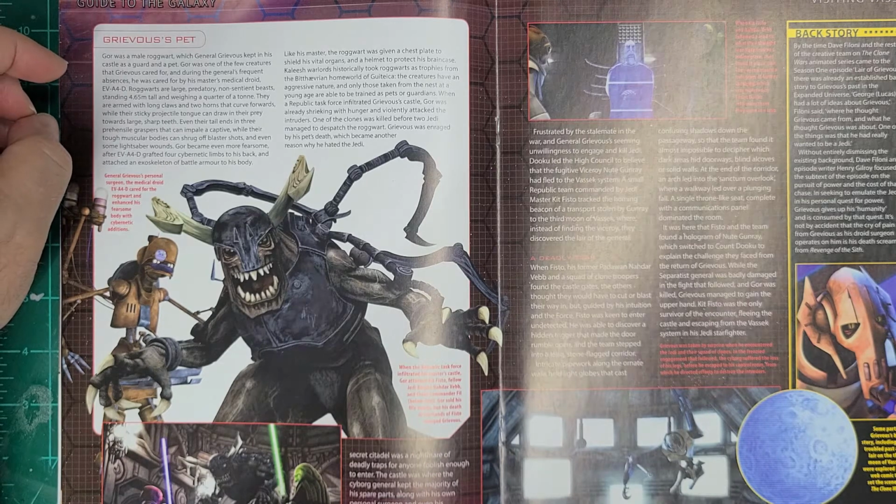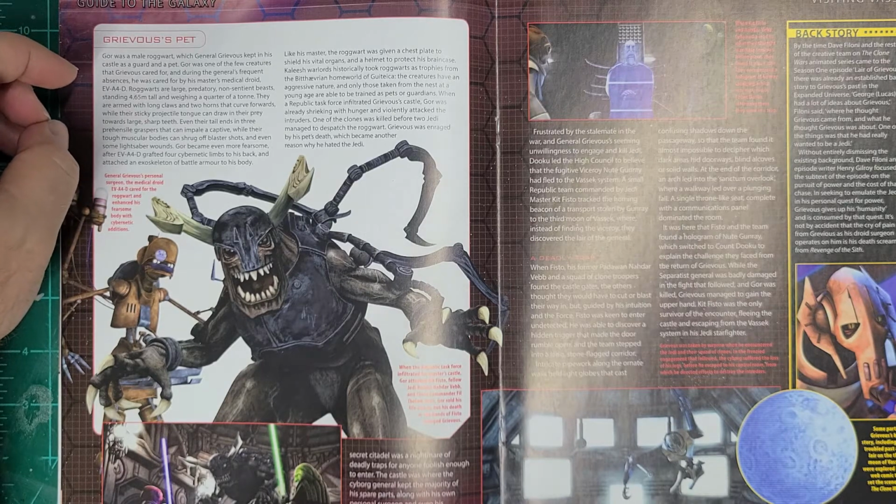Rogwarts are large, predatory, non-sentient beasts armed with long claws and two horns that curve forward, while their sticky projectile tongue can draw in the prey towards its large, sharp teeth. Even their tail ends in three prehensile graspers that can impale a captive, while their tough, muscular bodies can shrug off blaster shots, even some lightsaber wounds.